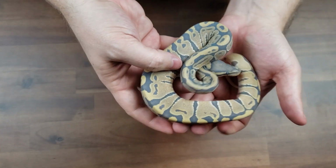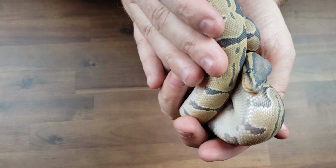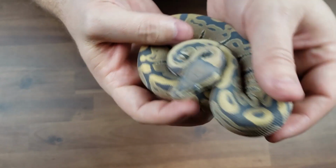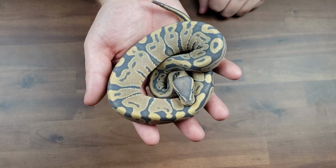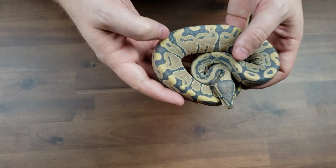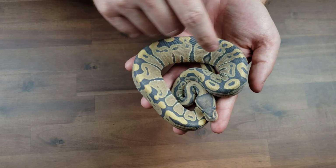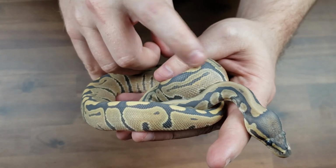Okay, next one. So we have a hypo, 100% het for tri-stripe female. As you can see by her eyes there, she's very, very blue. So she's deep in shed. So super hypo, the typical joke, right? But you can see a lot of that influence coming in from that het tri, like that there.